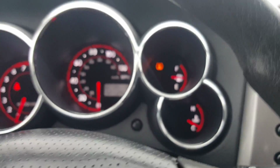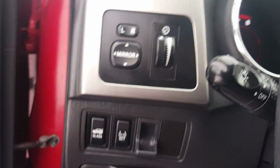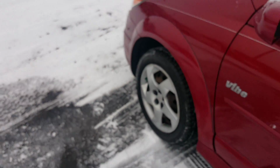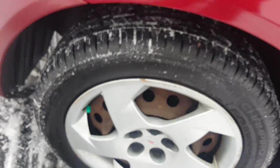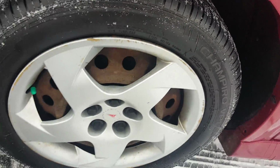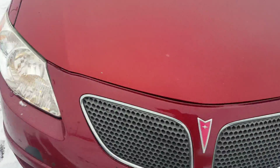The reason I point that out, because the antenna on the outside, which I'll show you here, is busted. But other than that, everything else on the vehicle is fine, other than the cosmetics. Check the tires real quick. Real good thread on the tires. Shows you the flex on the front bumper there.